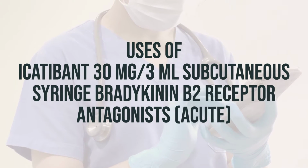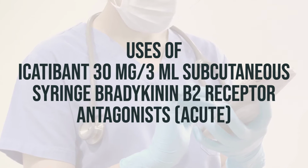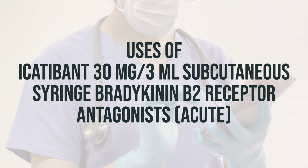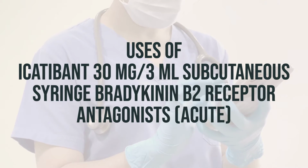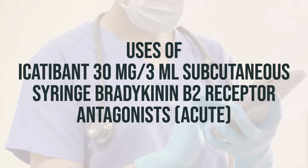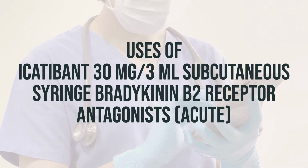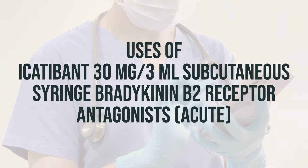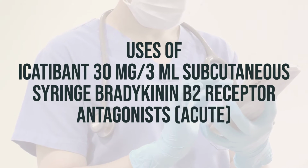Icatibant is a medication used to treat sudden attacks of a certain immune system condition called hereditary angioedema, HAE. It is not a cure for HAE, but it may help lessen the symptoms of an attack such as rapid swelling and pain in various parts of the body. These symptoms may include swelling and pain in the hands, arms, feet, legs, face, tongue, and upper airway.